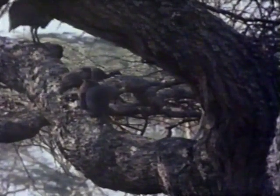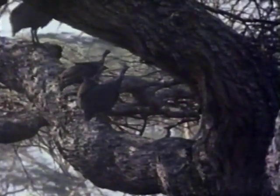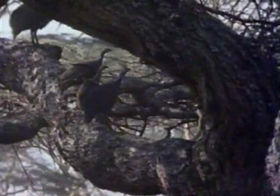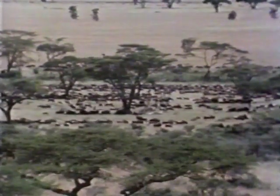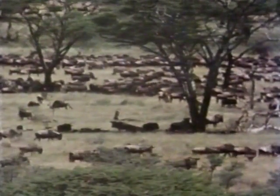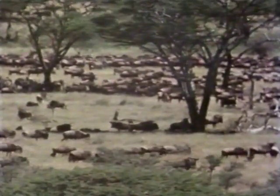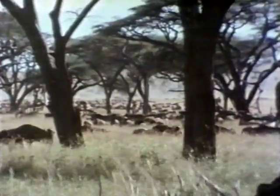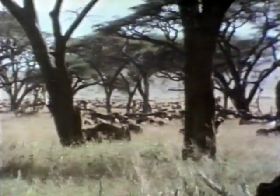It's the end of May and the end of the rainy season. Now, briefly, the woodlands will resound with the grunts and murmurs of 1 million wildebeest on the move. For just a few days, the wildebeest stream past. They've come from the drying grassy plains and are trekking northward to where it's still rainy and green.